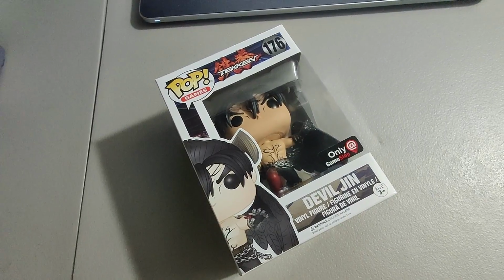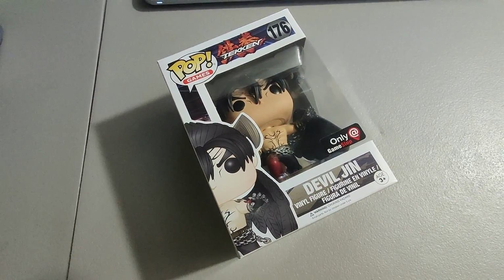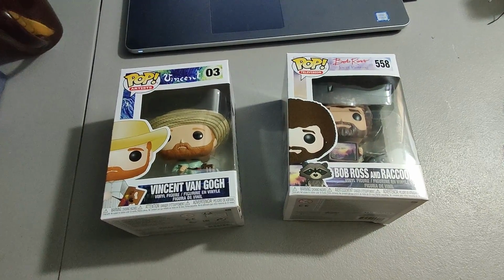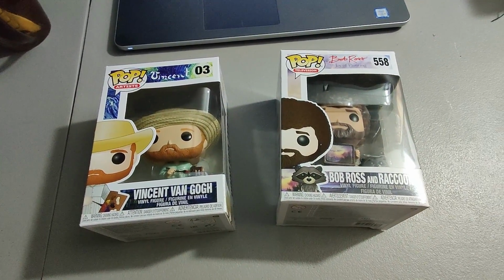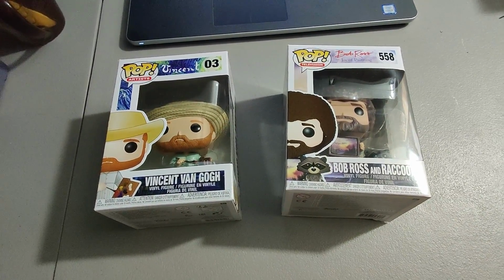Paid about $15 for this pop figure at a garage sale, and I sold it for $43. Sold a couple pops from the pop lot I bought recently for $125. Bob Ross sold for $25. Vincent Van Gogh for $20. Almost in the profit on these.